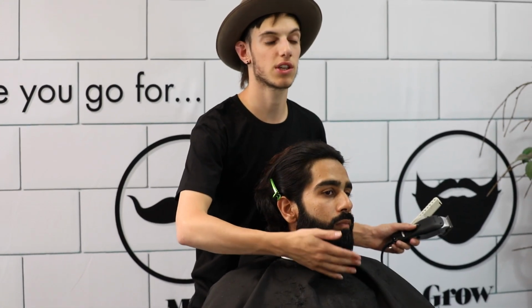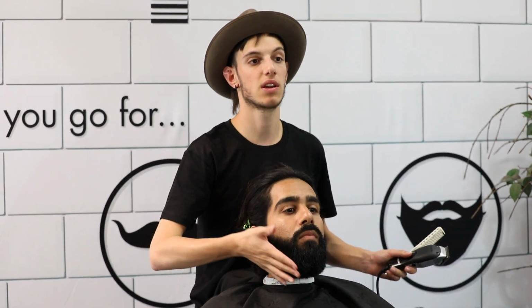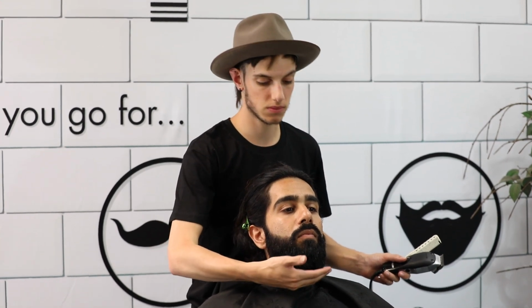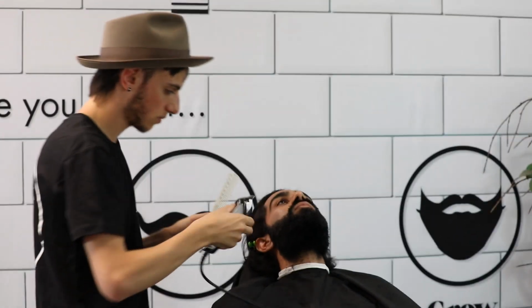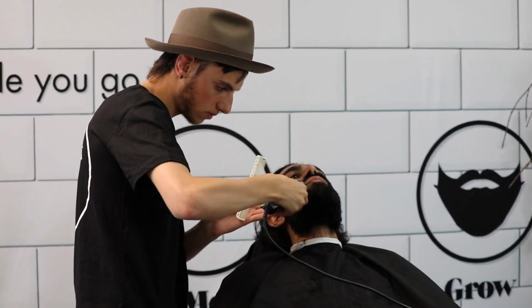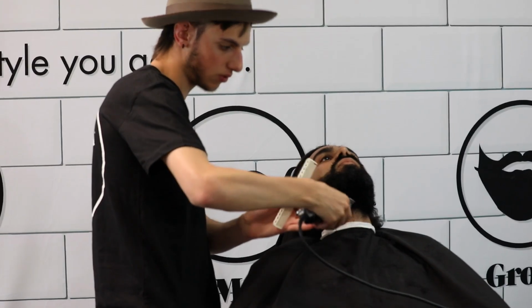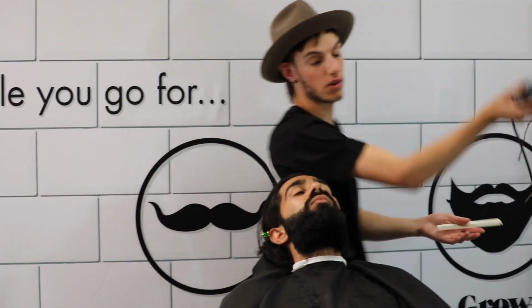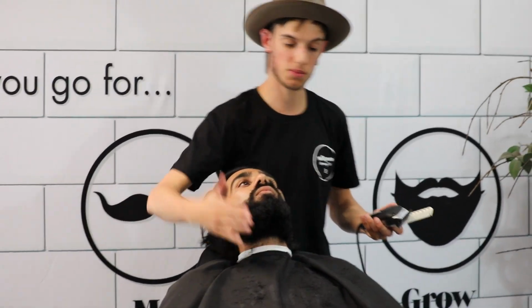Always using the mirror to check the shape, make sure it's all the same length. Sometimes you might see a little bit that you need to take more off. When freehanding, mirror is very important. If you're just running one certain clipper guard over it, like a 2 or a 3, you know what length it's going to be, but freehand, you've got to create the length. So always just make sure it's all balanced.